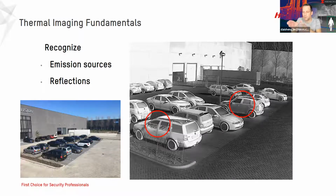Sometimes you need to move the camera a little bit more up and down, left, right, to create a better image without reflections. Another thing you can see here on the image is the difference between the wheels and tires. Tire is rubber, wheels are metal. So you see a different kind of heat emission, heat radiation from tires and wheels. The metal looks cooler, the tires heat up more and are able to release the heat more as well.